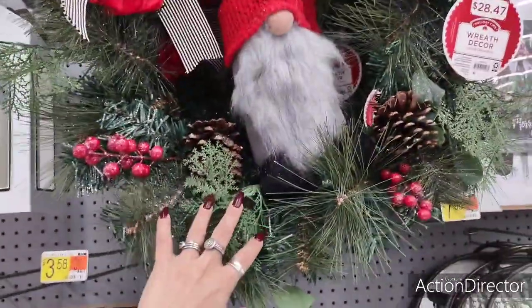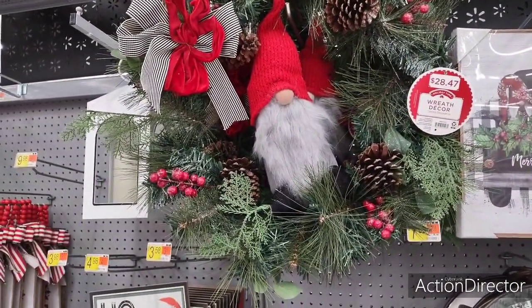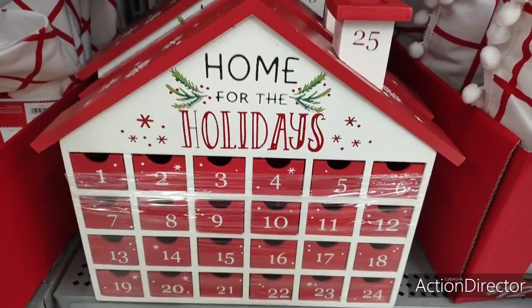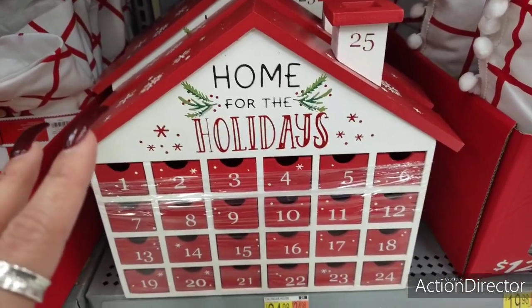All right, this is $28.47, the gnome. Yeah, I'm not paying that. You guys, I need to find, in a hurry, a stinking wreath. Oh my goodness, I'm all stressed out. All right, they also have this overpriced advent calendar. This is $24.98. Yeah, I think that's way too much money, honestly.